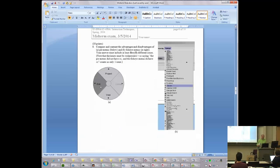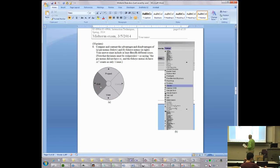Most people got this one right too. It was pretty obvious there's a large number of differences between these that cause trade-offs. Obviously, the main one is that this one can only handle a few items, and this one can handle lots of items. These are faster to get to and all of the items are the same speed, whereas here, some items are a lot slower than others. Some people talked about hierarchical menus and said that one could do them and the other one couldn't, but that's really not true. You could have any of these have pull-out menus.